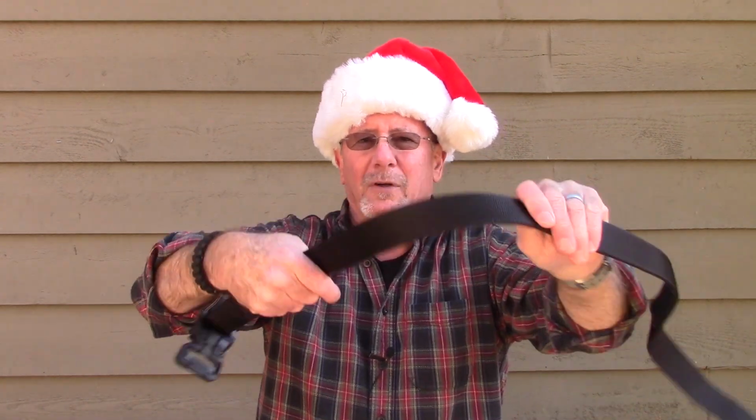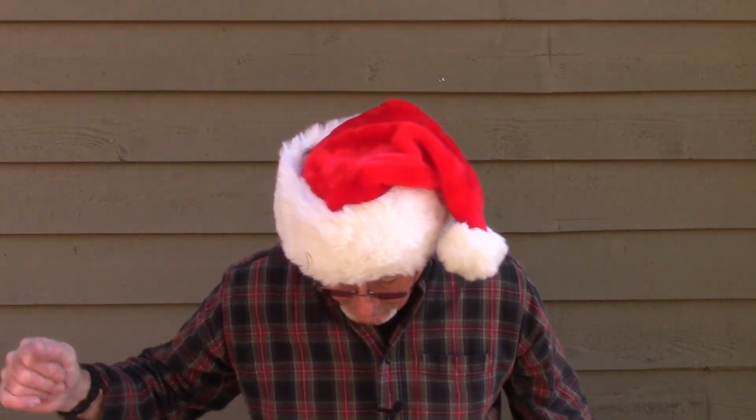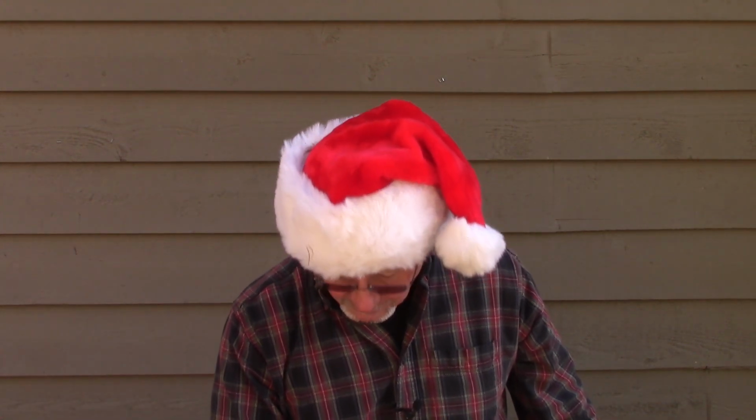This one's a 2-ply for concealed carry. I wouldn't concealed carry through the airport, but I did wear the belt, and it works great. So it's just as good as the one I'm wearing right now. I'm not going to tilt the camera down to show, but I'm just wearing a regular Click Belt now. I wear them every day. And the price on this one is $65.